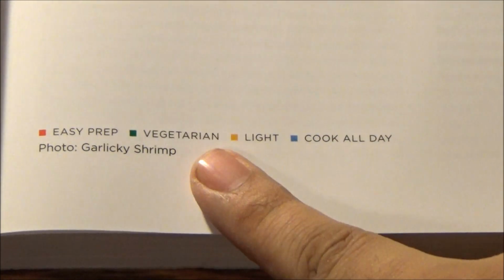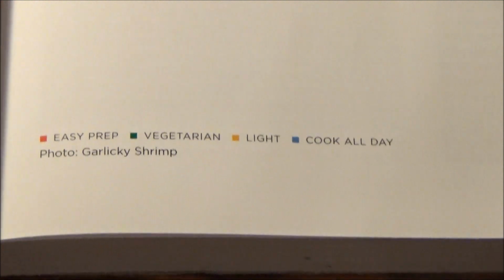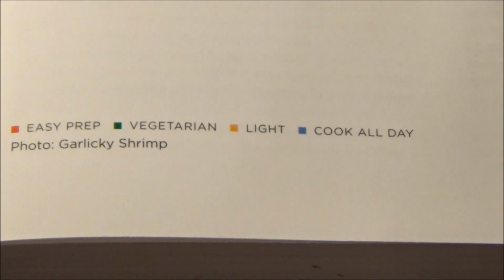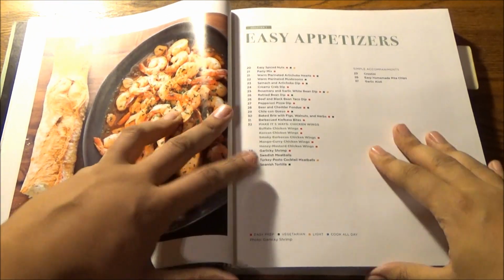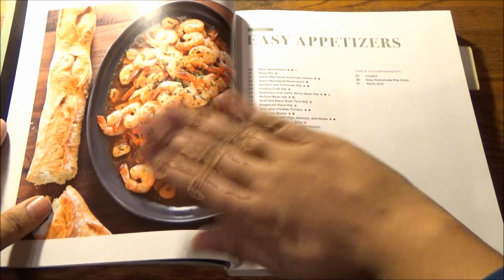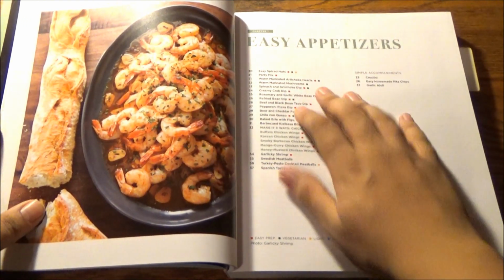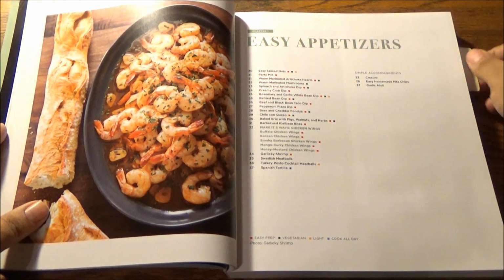The minimum time for a recipe to cook in here is 1 hour, maximum 8 hours. And those are the type of recipes that cook all day. Some are easy appetizers, but of course they go above and beyond that. You got the requisite soups, stews, and chilies, but you also got roasts and brunch, and even desserts. The whole spectrum of slow cooking.